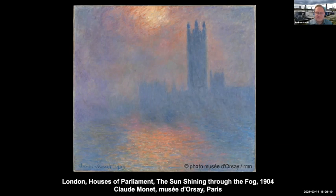Monet often came in the autumn and winter because he liked also, as we saw with Whistler, to look at effects of light and colour rather than paint a realistic scene. And it's known from his famous views of Rouen Cathedral, which painted the same scene over and over at different times of day, different light conditions, different seasons. And so this is early morning through the fog.